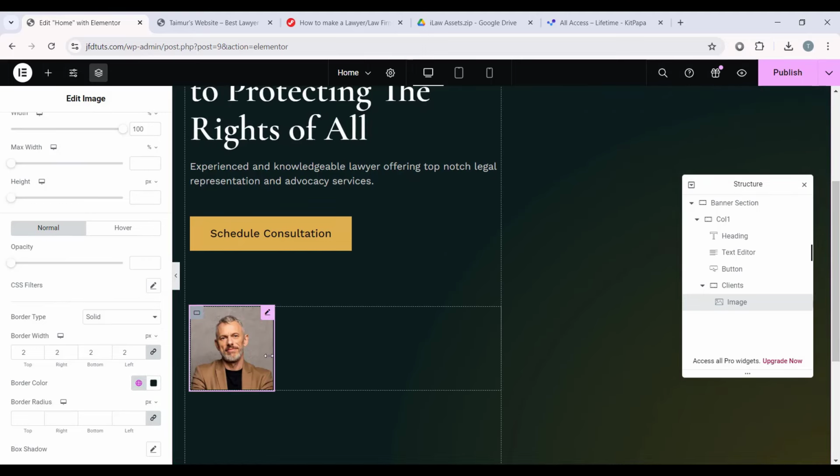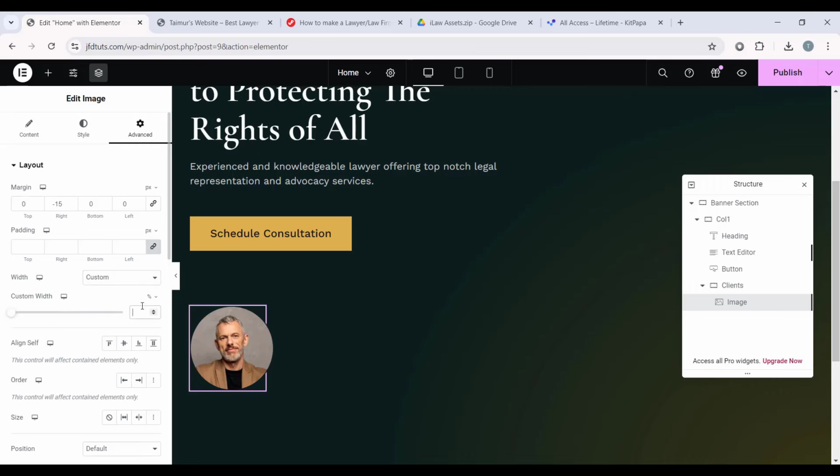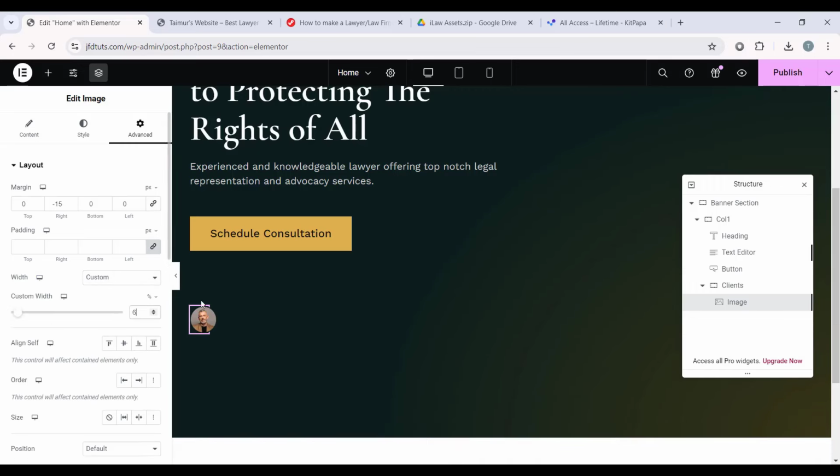You cannot see it properly right now, but you'll see it next. Alright, so we have this border radius. Let's make this 100% and this image will be fully rounded. After that, let's go to the advanced tab and under the margin, let's unlink it. And on the right, type minus 15 pixel. Then we have this width. Select this custom from here. And on the custom width, type 6%. And this image will be this sized.